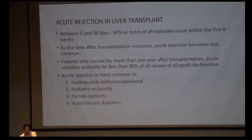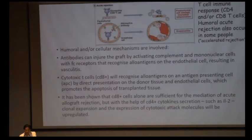So acute rejection happens when you have an inadequately immunosuppressed patient. Pediatric recipients, because a lot of activity happens when they are growing, are again at risk of developing rejection. Female patients, again for unknown reasons, are more prone to developing rejections. And autoimmune disorders, because of the inherent disease type in those patients, are at increased risk of developing acute rejections as well. So humoral or cellular mechanisms are involved.